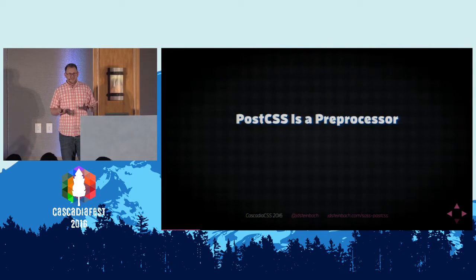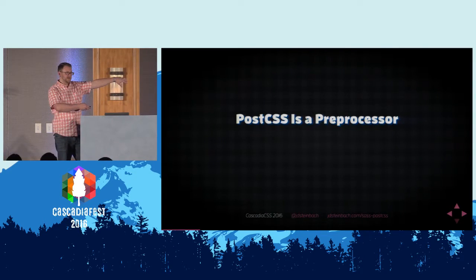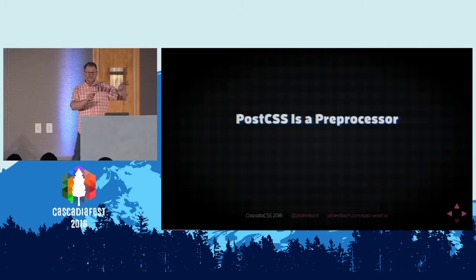PostCSS is a preprocessor, and Sass is a preprocessor. What do I mean by preprocessor? It does stuff to your CSS before it ever gets to a browser. If you want a literal actual post processor, look up prefixfree.js. That actually runs client-side in the user's browser and adds, in this case, browser prefixes where they're needed on CSS3 properties. But PostCSS is a preprocessor.